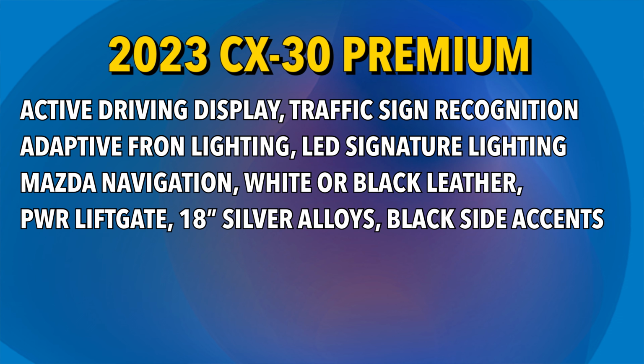Notice that the power moonroof was not available on the Preferred. The 2.5S Premium upgrades to the active driving display or heads-up display, traffic sign recognition, and adaptive front lighting system. Paddle shifters are also included with Mazda navigation, black or white leather seats, power liftgate, 18-inch silver metallic wheels, LED signature illumination headlights and taillights, and gloss black side accents.